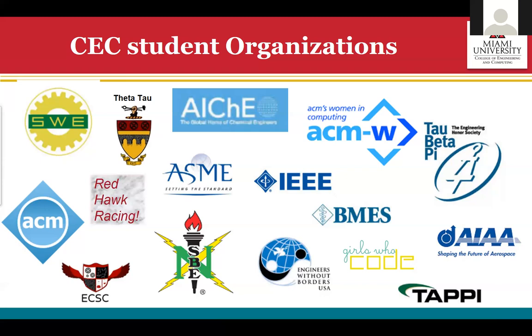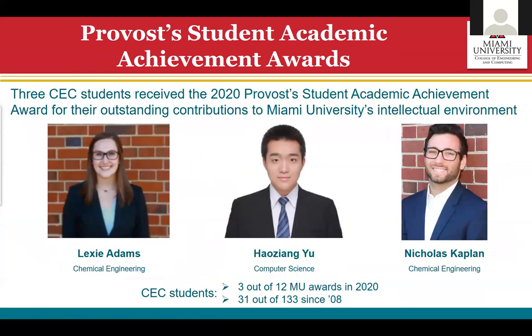So all of these clubs are out there, in addition to all the other clubs that Miami has to offer, where you can go and in your first year be a great follower. And then as you go further in there and you find your passion, you can go into a leadership role so that you can highlight that in your resume and be an active and engaged leader in a student organization.